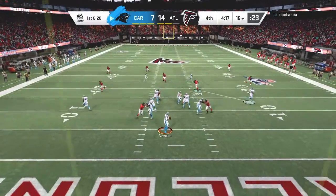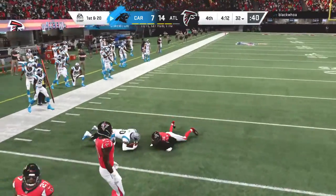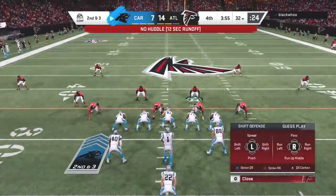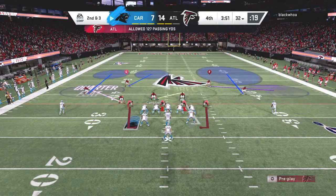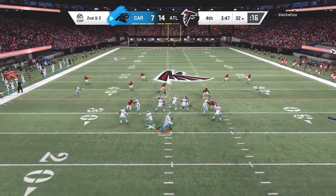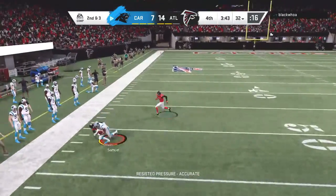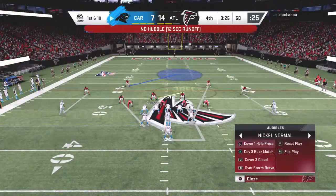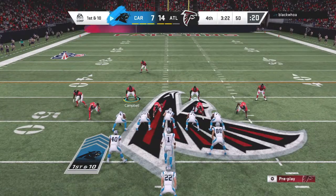A shotgun snap for Newton. This one complete to Curtis Samuel. 17 yards to pick up there. Under 4 to go now as the clock runs and they come up on 2nd down. Now Newton. That's going to be caught by Samuel, and he'll be stopped right at midfield. It's a Panthers 1st down, 17 yards on the play.